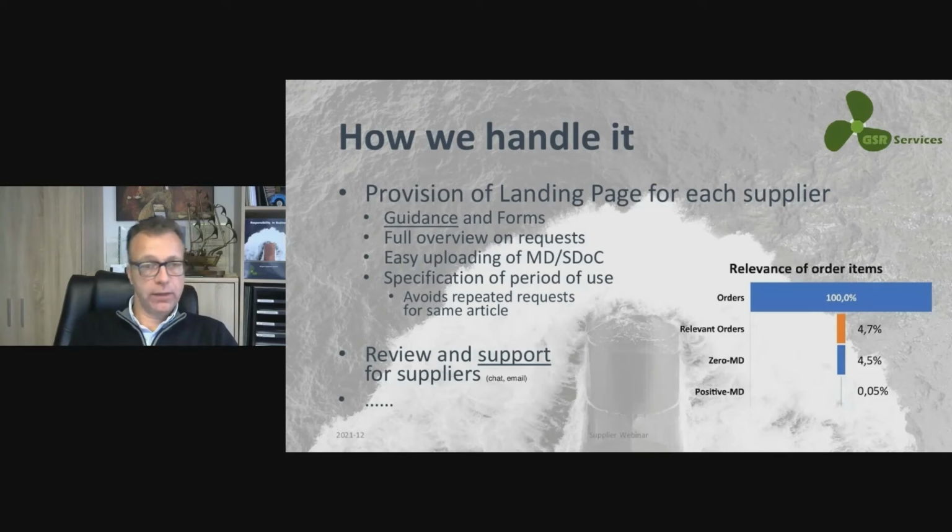As you might know, we are providing the landing page with a guidance. It's extremely important. Please read it. We have compiled valuable information. Instead of reading through 40 pages of legal text and technical guidelines, we have summarized all of that in the guidance and how you can do it. We provide the forms in case you don't have them already. So the landing page provides you with a full overview on the open requests. You can use the drag and drop function.